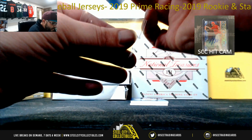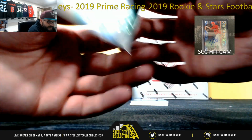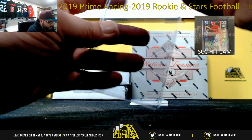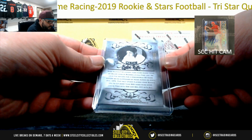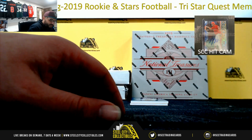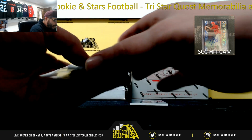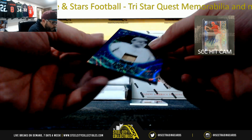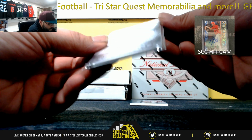Green, Babe Ruth, 10 of 10. The Great Bambino, game used New York bat, blue, 4 of 5.